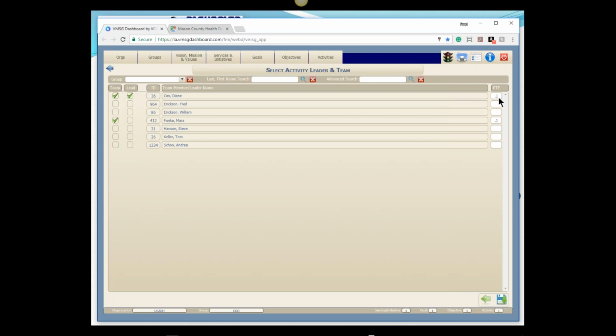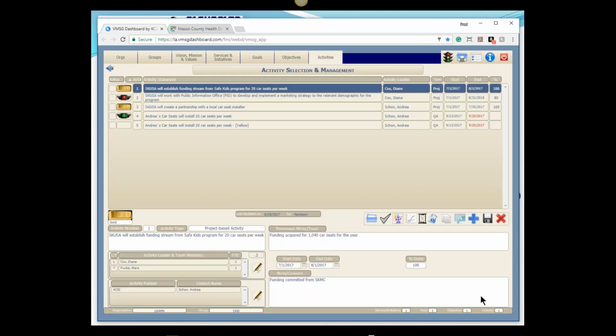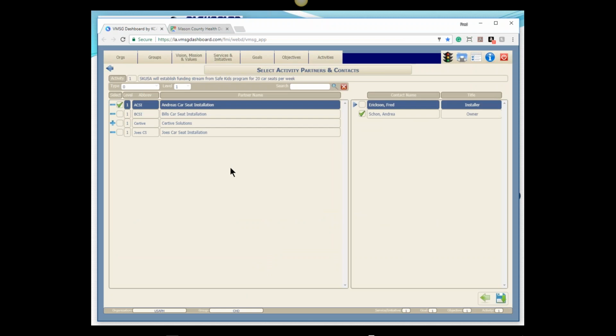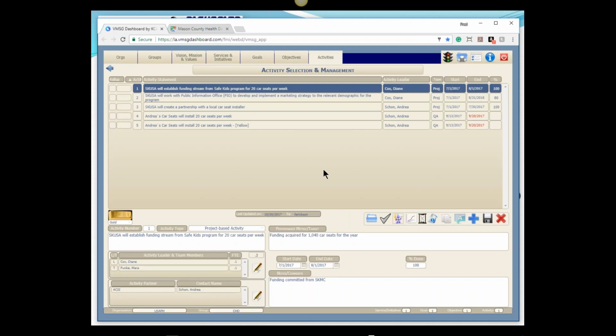But typically what you're going to say is, Diane is saying that this particular project is going to take her about 0.1 FTE or 4 hours a week. Same thing with Mara here. We also then have the ability to assign external partners. So we have an external partner database. In this case, we're assigning Andrea's car seat installation as our installation partner down here. And Andrea is the person we're assigning, the person we're going to communicate with and who's going to be part of this team. So internal and external partners can be assigned at this point here.